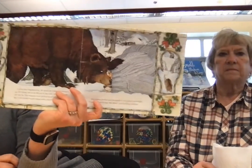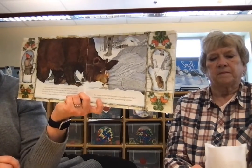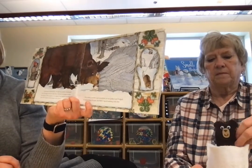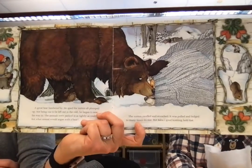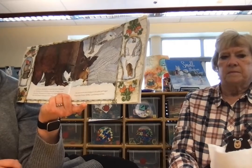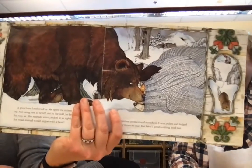A great bear lumbered by. He spied the mitten, all plumped up. Not being one to be left out in the cold, he began to nose his way in. The animals were packed in as tightly as could be, but what animals would argue with a bear? The mitten swelled and stretched. It was pulled and bulged too many times its size, but Baba's good knitting held fast.